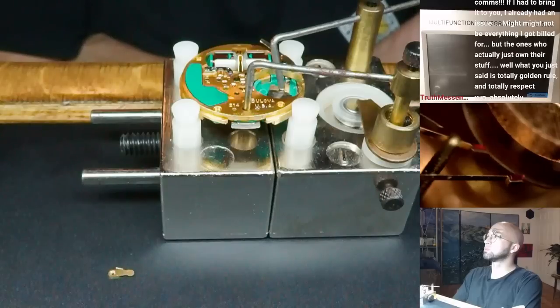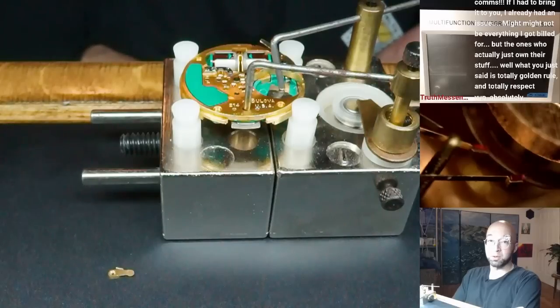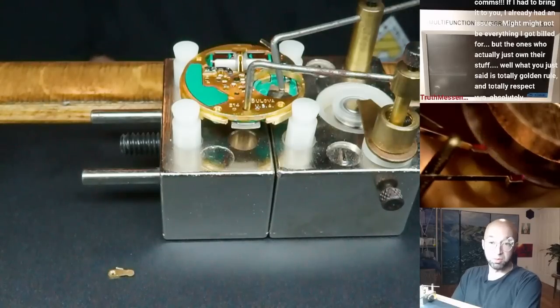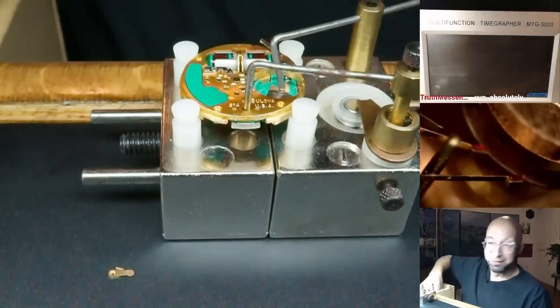Celtic, that's really awesome, and I agree. Best comms, yeah. If I had to bring it to you, I already had an issue. Might not be everything I got billed for, but the ones who actually just own their stuff. Well, what you just said is totally golden rule. Totally respect. Yeah, I mean, truth be told, I value my sleep more than I value a $2 movement, you know?